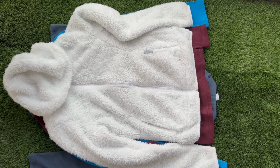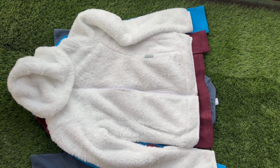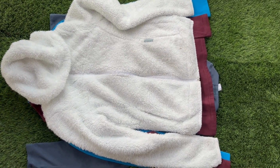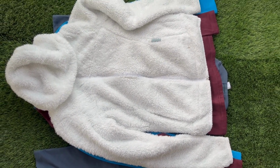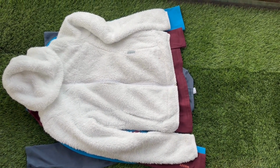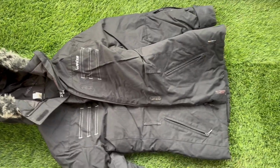This is the fleece jacket which helped me to keep myself warm, and this is optional. During the day it will sometimes be very sunny, and this fleece jacket can be rolled and kept inside the day pack.